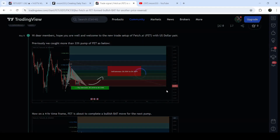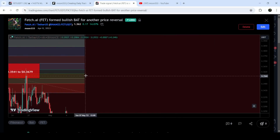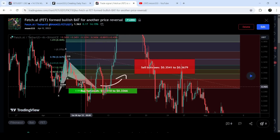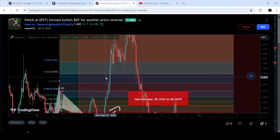And before that, we caught almost 33% pump. That was another harmonic bullish reversal bat move that Fetch.ai formed on a 4-hour time frame chart. And if I play this chart, then you can see that the price then started a very nice reversal. First, it slightly moved down, then the potential reversal was on here, but it covered back very soon. Then we had a very massive rally. That was almost 33% pump.